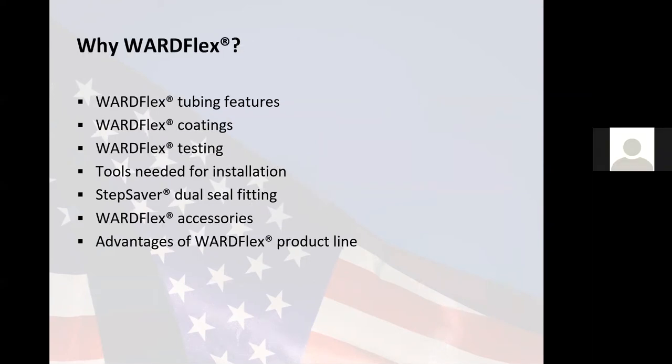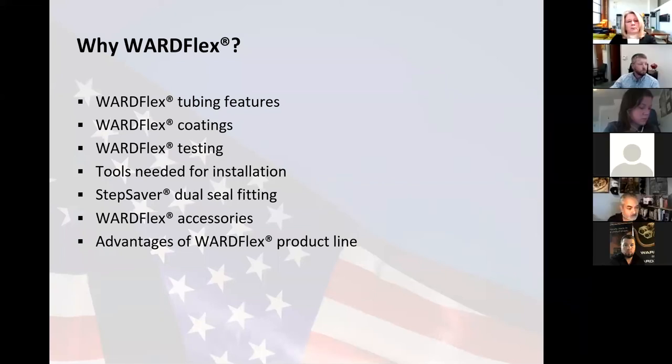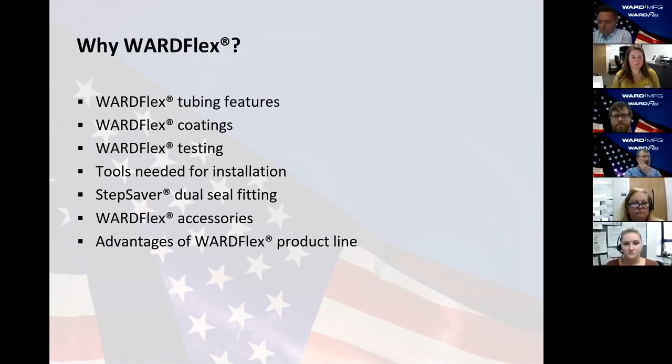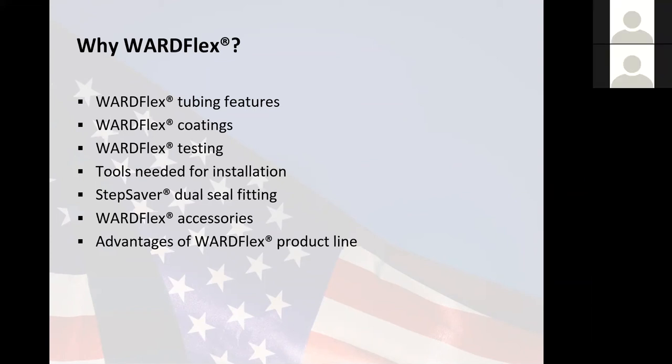So here's just an overview of what topics we're going to touch on today. We're going to start by talking about the CSST tubing itself, what the benefits are to that, and what the main features are there and how it works. The next thing we'll talk about are the coatings. Again, we have a yellow coating and a black coating for our CSST product line. And then we're going to show a quick video and talk about the quality checks and the testing that takes place during the manufacturing process right up there at the plant.